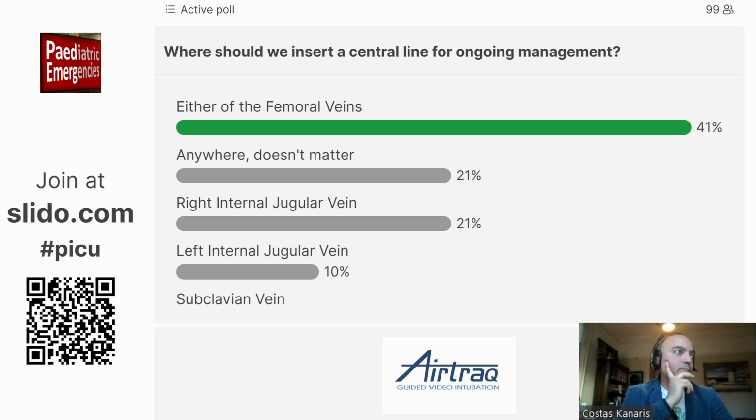And it does matter. So, Fitho, you said it doesn't matter, but it does. Generally try and avoid the neck. If you put a line in the neck, that essentially works as a tourniquet, so it impedes cerebral venous drainage. So if you don't have any other choice, fine, but ideally it should be your last choice.